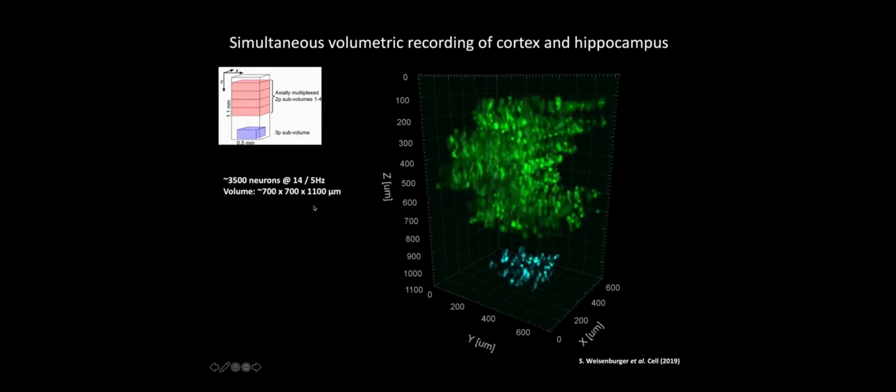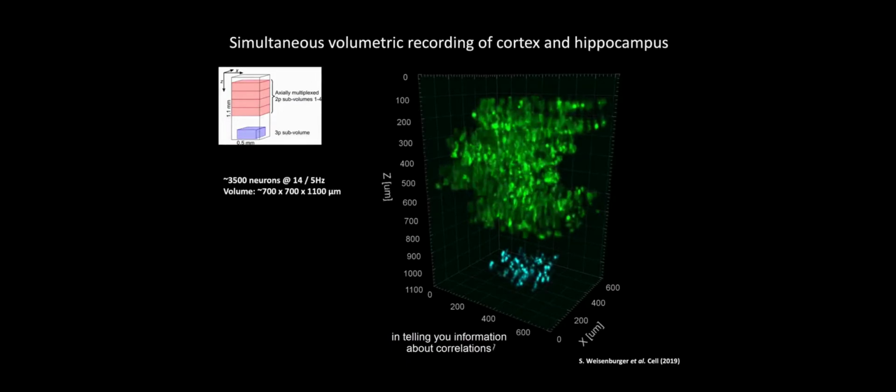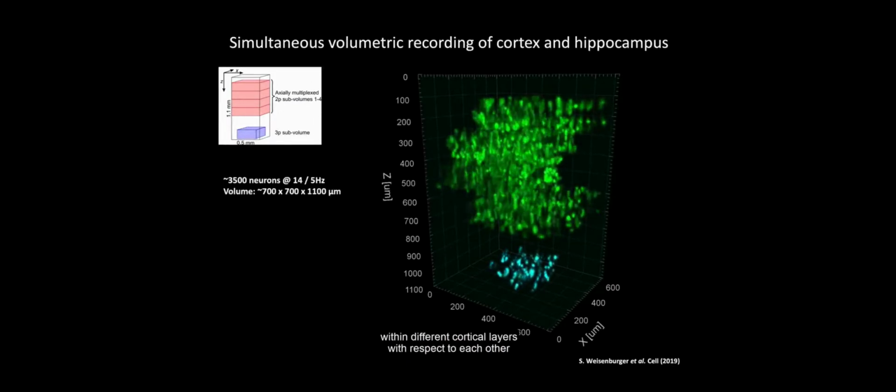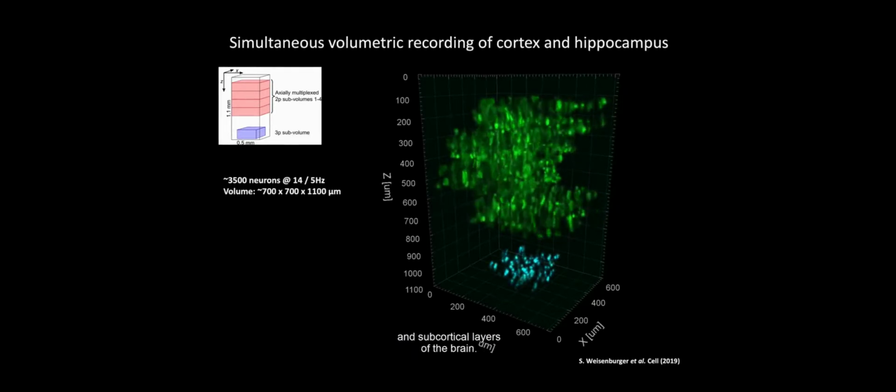neurons. And you can imagine that this tool can be quite useful in telling you now information about correlations within different cortical layers with respect to each other while the animal is engaged in various behaviors, but also correlations between cortical and subcortical layers of the brain.